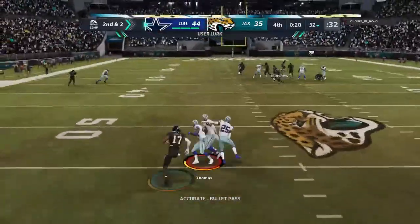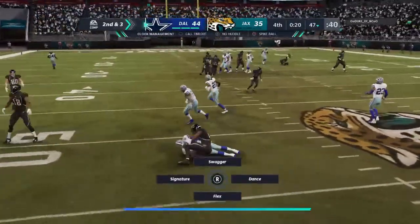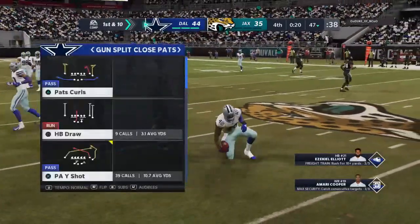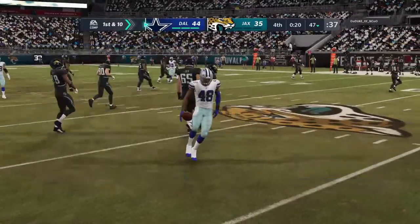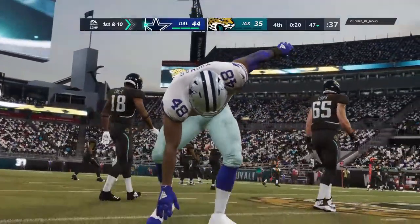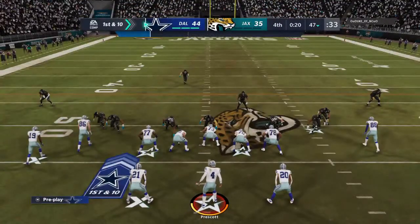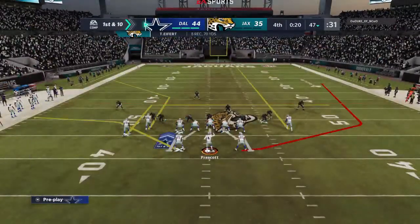And this is intercepted, and that should do it. Picked off at the 47. And his guys are going to get the football at their own 47-yard line. Both defenses have had their struggles, but they've been good enough to get them this lead, and another nice play there to help preserve the lead.